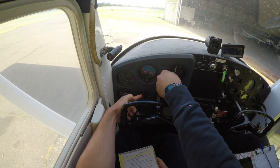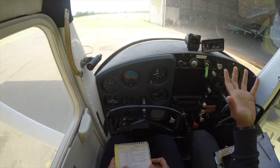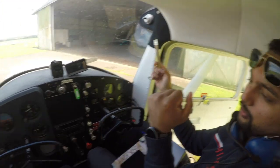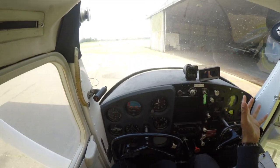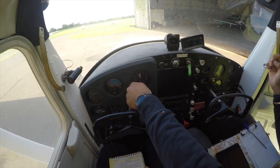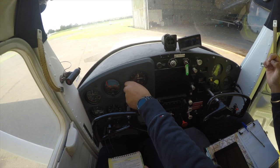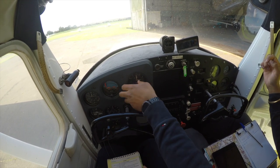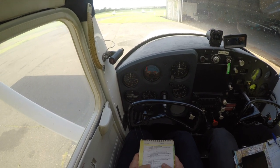What does three mean? So this is almost like a compass. Imagine you're holding a compass that points to 30 degrees. Zero is north, so that points to magnetic north, and then the three is 030 degrees. This is our altimeter. I'll tell you more about this in the sky. So that's instruments done.